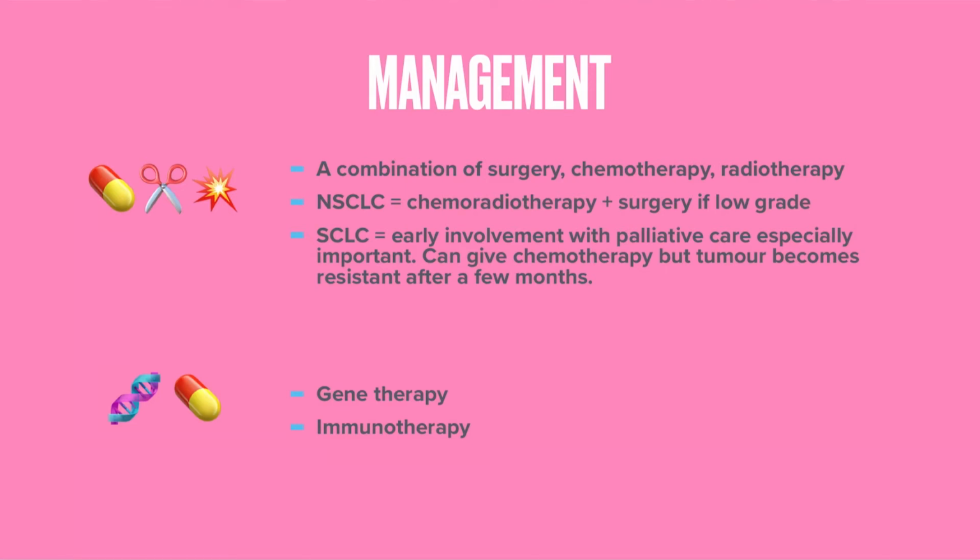For patients with small cell lung cancer, unfortunately, the tumours become resistant to chemotherapy after only a few months, and as small cell lung cancers metastasise early, often far in advance of them being detected, it's important to have them be involved with palliative care early in their treatment.